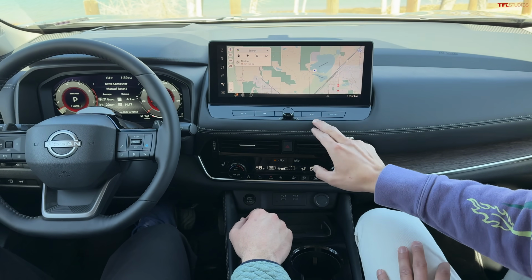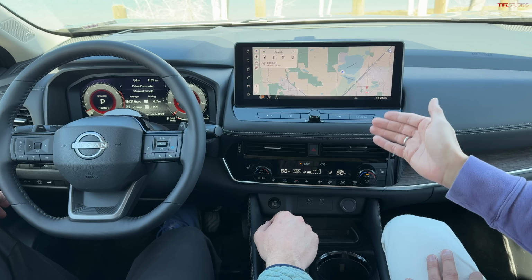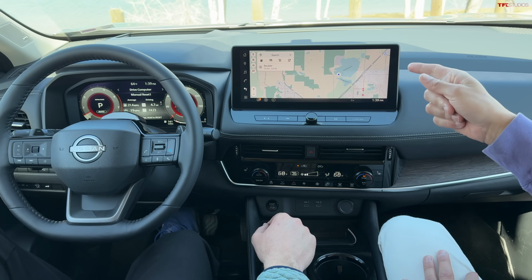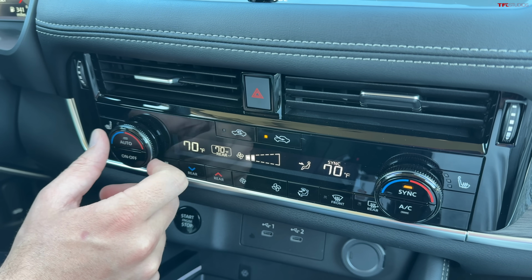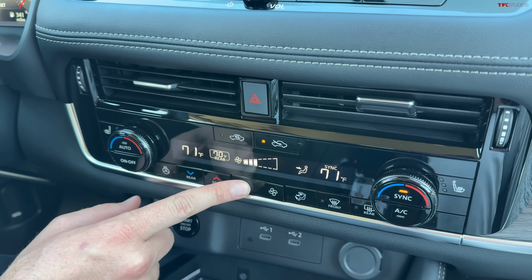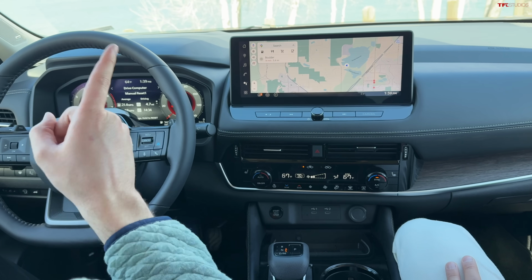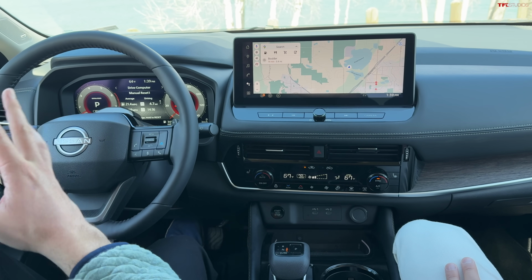We've also got some nice hard buttons for some of the screen controls that you're going to use more often, like your skip forward, back, and volume. We also have more hard buttons here for the climate, which is nice. We've also got a heated steering wheel and heated seats, but like you said, no ventilated front seats. Which, considering the price, which we'll talk about at the end, is a really, really big miss.